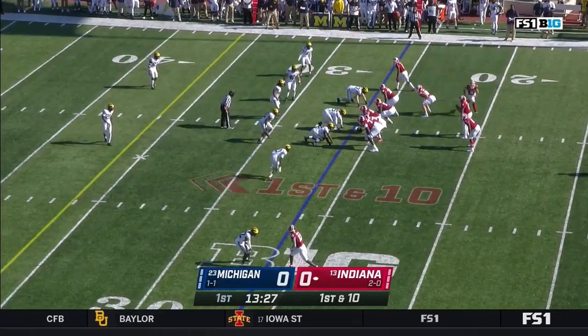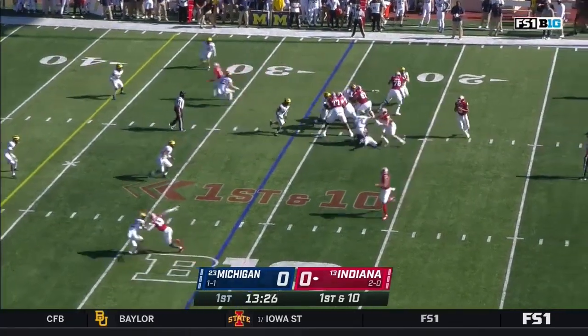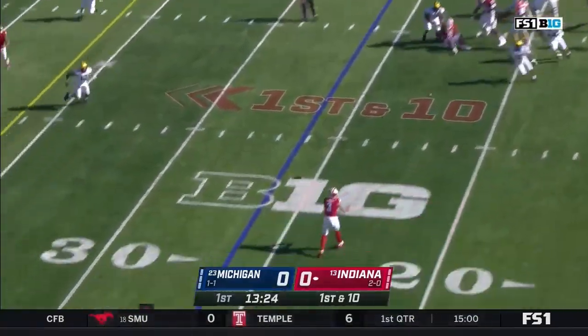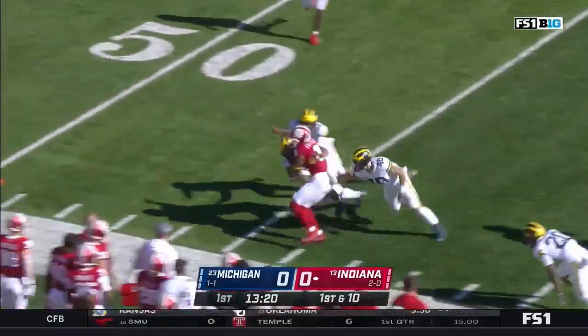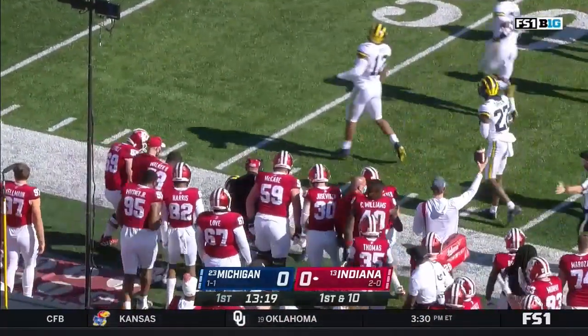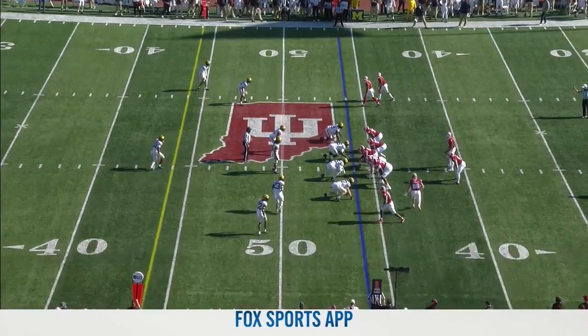First drive of the day starts at the 26-yard line. Penix looks to throw. He's given time. Here's Ty Fryfogle left alone in the flats. Makes a cut and a big gain in the first play for Indiana. As well, got a stud running back in Scott.